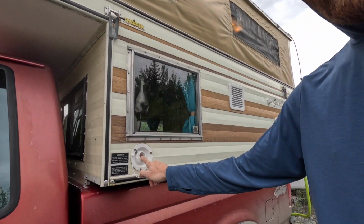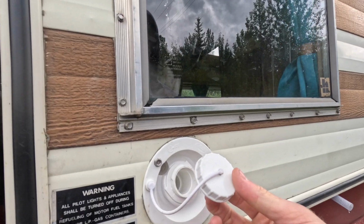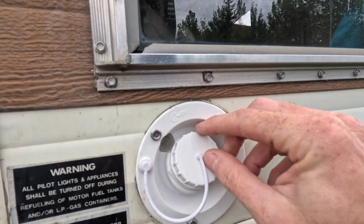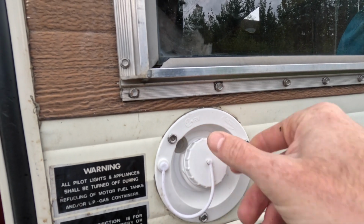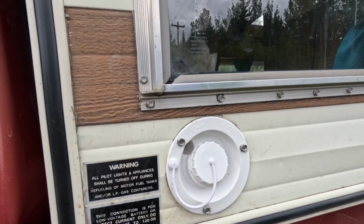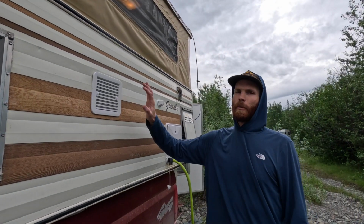You can either pour water in there, or I have another cap with a hose adapter, so you can connect your hose right to this and screw it on and fill it right up. There's a little vent, and you fill it until water comes out of the vent, and then you know the tank is full. We have some refrigerator provisions in here.